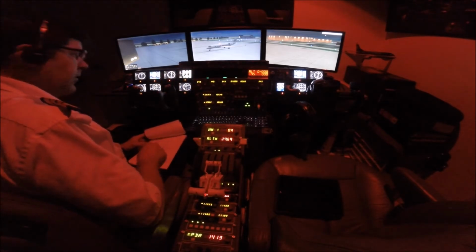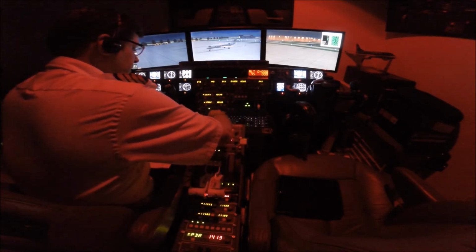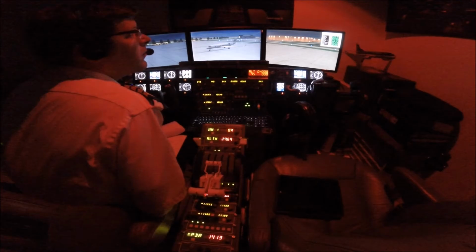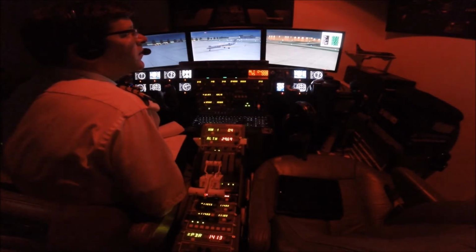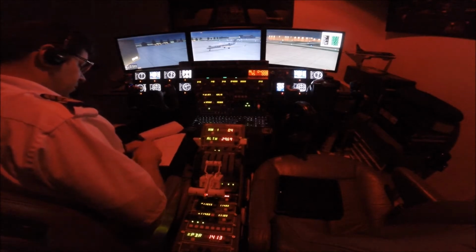ATIS, well, I'll pick up the weather real quick, just so I know what the weather report is. METAR KSDF: wind is 350 at 9 knots, 10 statute miles, with rain, broken at 4,500, broken at 6,000. Temperature 10, dew point 08, altimeter 2969, which we have set. And altimeter is the correct setting.